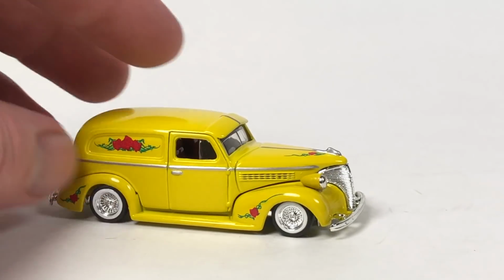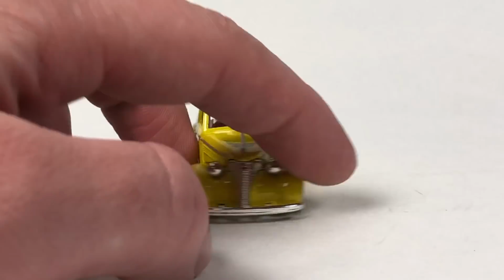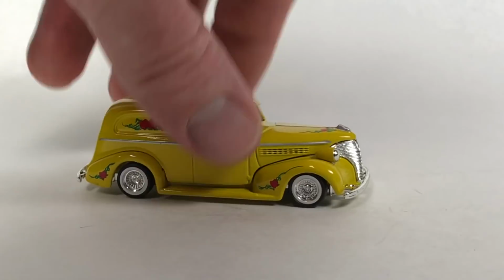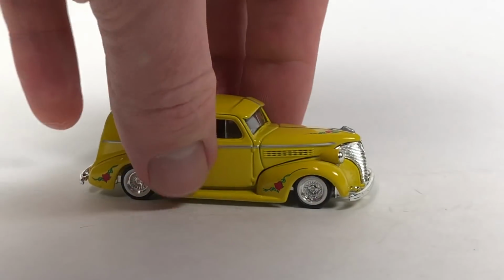Yellow rose. Sweet car, or I guess truck sort of thing. All right, so there's those three, and then we'll keep her going here.